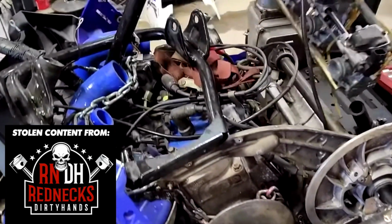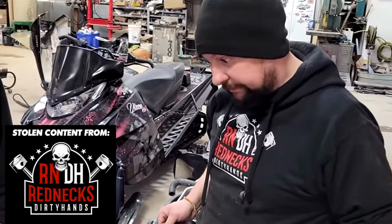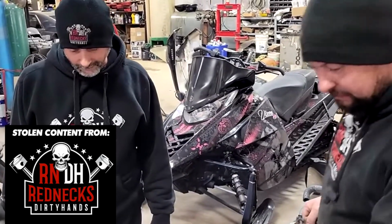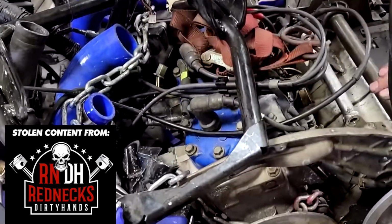We're just eyeballing. There's the carbs there. We're not going to be using those. We're going fuel injection here, hopefully. So we got the motor sitting down in there. I think we got to tip it a little bit more to point these.